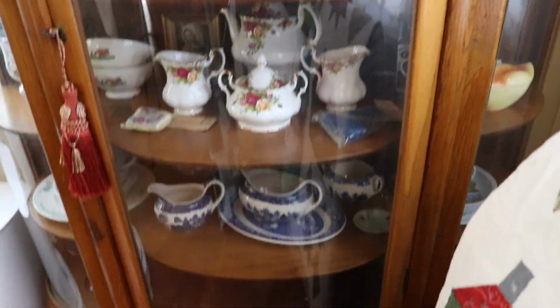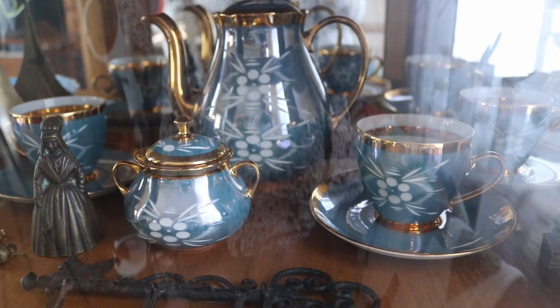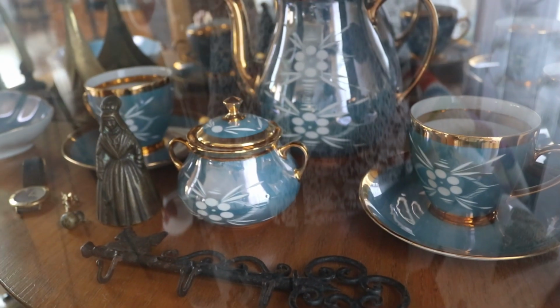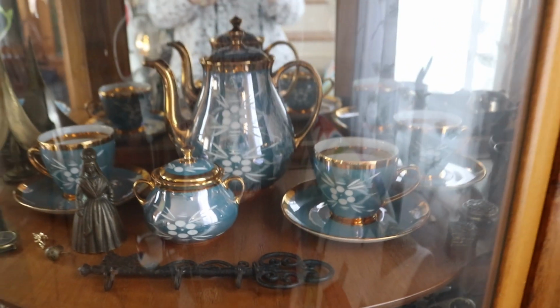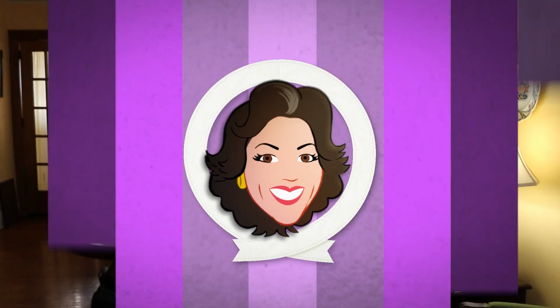The only thing in this that's not mine is this set right here that I found on the street, and I broke the creamer and one teacup, and I'm very upset because it's super hard to find. Super hard to find and replace, and I love it, so I'm keeping it. Anyway, all right. I'm gonna start in that corner over there.